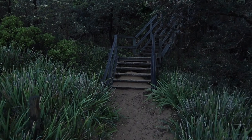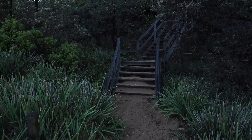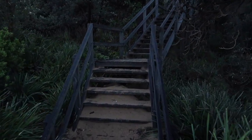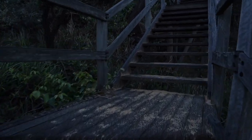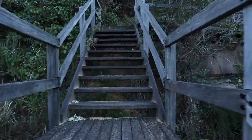So, whew. Time to start hiking up the stairs. Spiderweb.